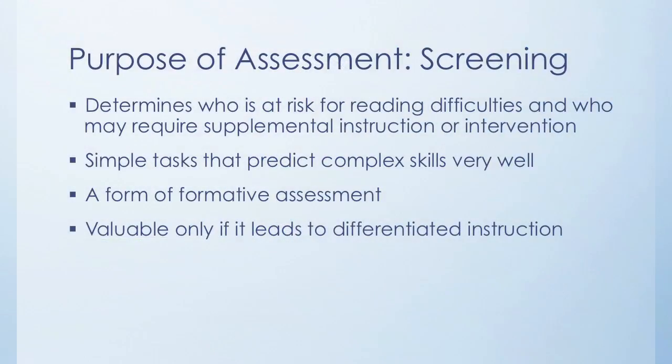We do the screening because we have to pick up who are those kids that are behind, who are the kids that are most at risk of not getting the skills. But again, here's the key. You can screen all you want, but if you don't use the screening at any point to actually differentiate instruction, the screening is not of any value anyways, okay?